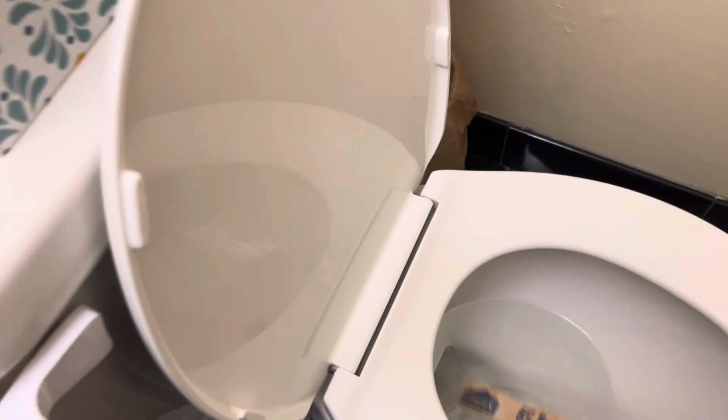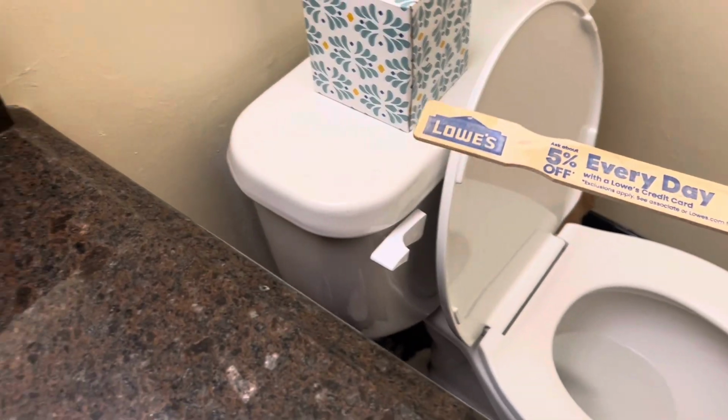It actually went in, guys. Yep, that's toilet water.